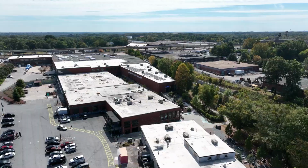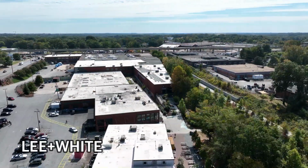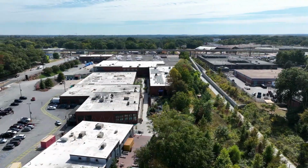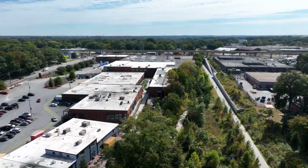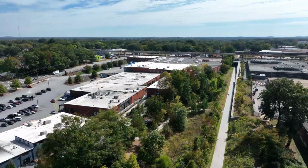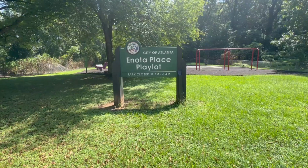So it slipped my mind earlier, but when I was walking on the Beltline, if I would have kept going past the Kroger, eventually I would have hit the Lee and White district, which is kind of like the main thing you can get right off of the Beltline with some breweries. There's going to be a food hall there. I talked about it in my Capitol View neighborhood vlog tour, and I pointed out in my Beltline vlog tour so you can see more information about it there, but that would be a cool spot to walk or bike to.